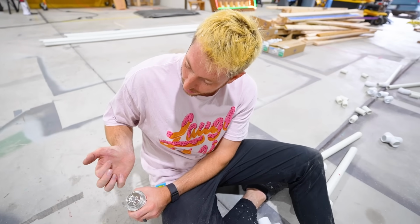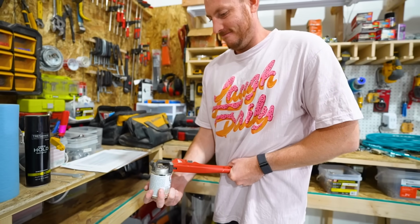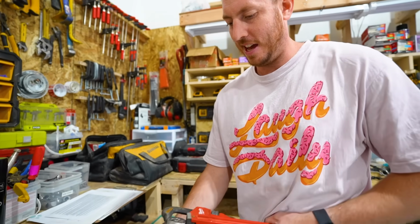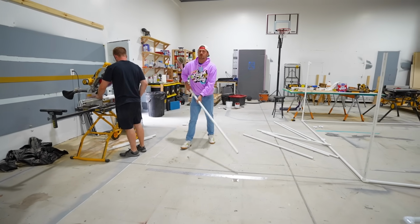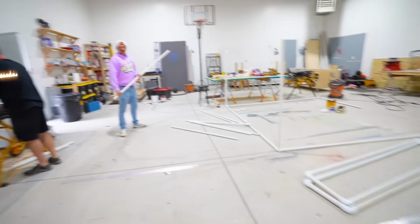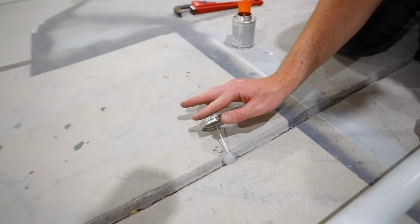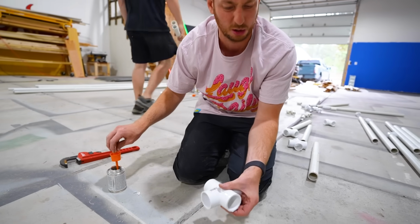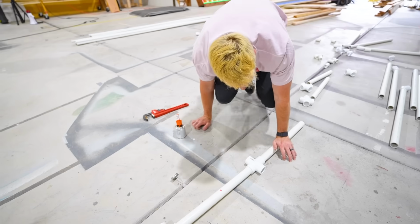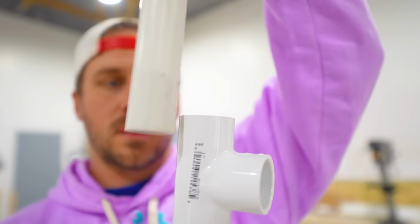This is literally impossible. I already bruised my thumb trying to open this. Ow. I found this big old monkey wrench. Heck yeah. Ow. Oh, it's on my finger. Oh, I gotta get out of here. Ow! Blake, you help me?